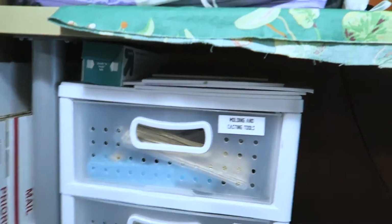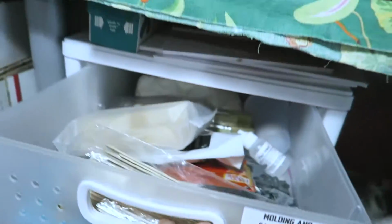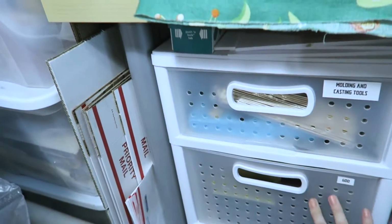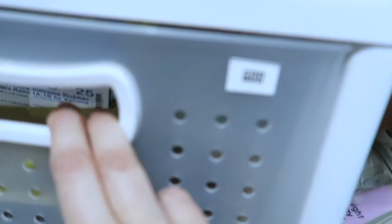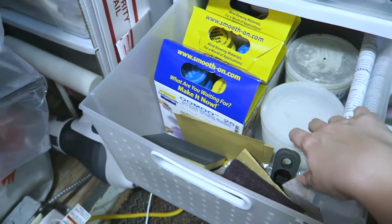My next set of drawers is for my molding and casting tools. This is a fairly new chest of drawers for me because I'm getting into more sculpting and casting stuff. This is my favorite drawer, the goo drawer. Looks like God, but it's goo. And that is all of my goo.